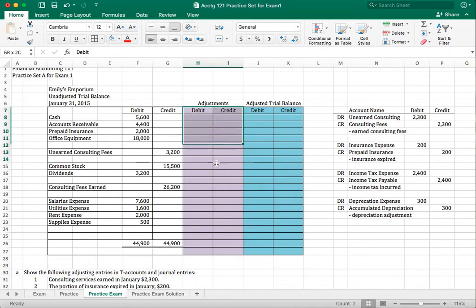And if you're using the worksheet, the best thing to do is to include these in these two columns here. Now, you'll notice that I left some rows empty. That's in case we have an account and we need a space for it. So let's work with unearned consulting fees. There's a debit, $2,300, and the credit is to consulting fees earned. I'm going to use my formula. There we go. So we put those two in.